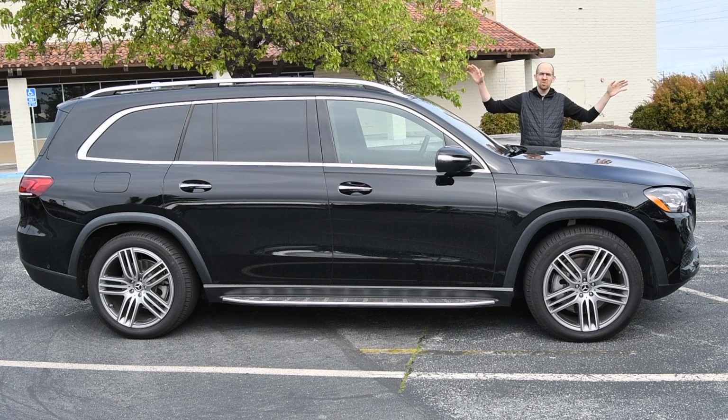I'm Gene, and I've owned my Mercedes Benz GLS for a full year now. So today we're going to take a look at what it's been like to own this vehicle for a year, including some of the repair and maintenance costs. But first, we need to get it over to its first annual service. So let's get started.